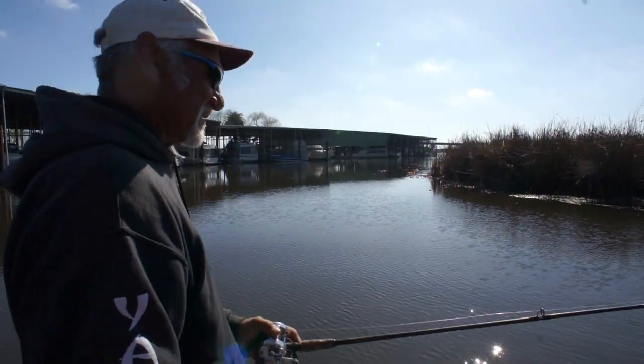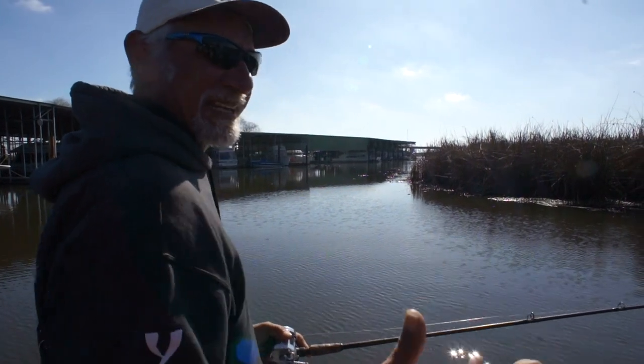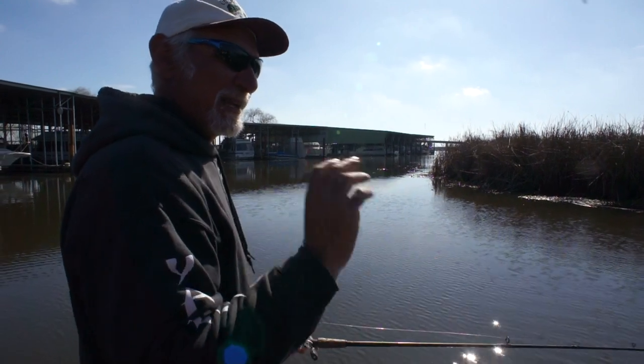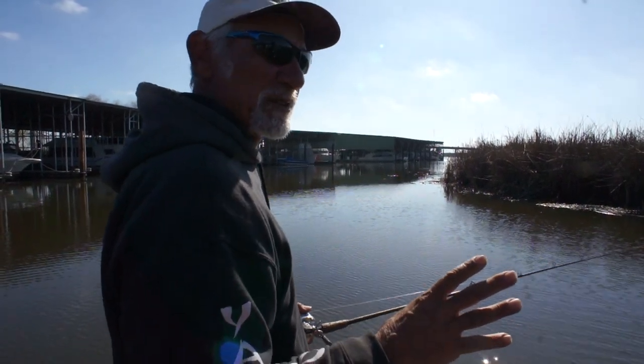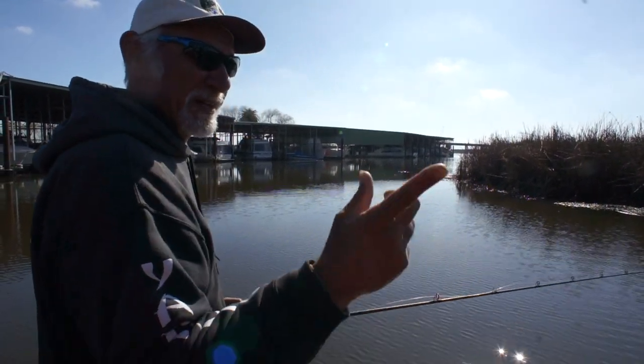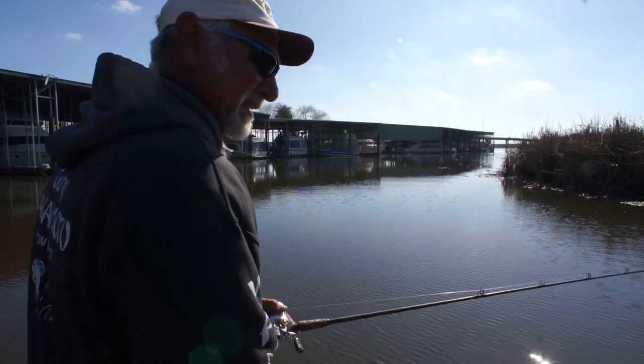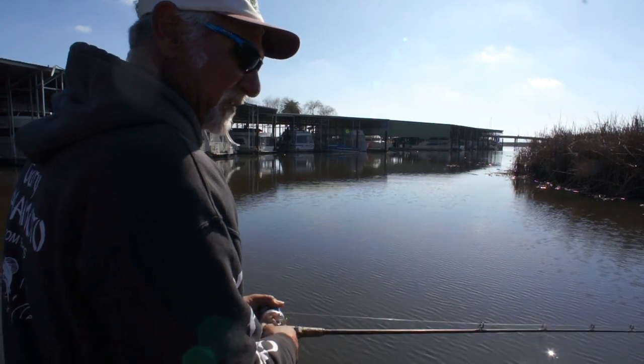See, that's what I told us earlier. We got to keep moving around. As the tides fall out, we're bouncing around. We're not staying in one area for too long. Bouncing around, looking, and we found a pretty good group of fish right here on the backside of this little island and off the main channel where these fish are moving up.